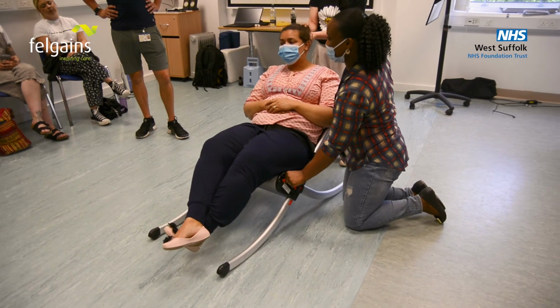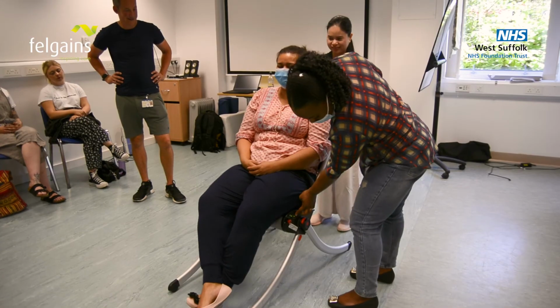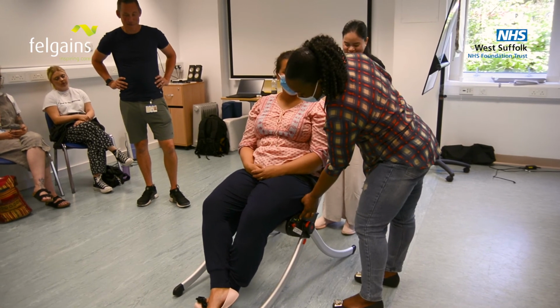For the hospital staff on the wards, I think the Raizer brings simplicity. It's quite easy to use. I think one of the biggest pressures on wards today is time. And if you can use a piece of equipment quickly that does the job, then I think the Raizer does tick that box.